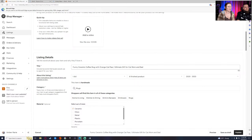Let's do funny ceramic cat coffee mug because I really want an exact match for cat coffee mug. I want these terms right next to each other. Funny ceramic cat coffee mug with orange, and then we can get rid of paw. Or we could even add in kitty. We'll throw in kitty, just to try to get another term in there. Funny ceramic cat coffee mug with orange kitty paw. Ultimate gift for cat mom and dad.